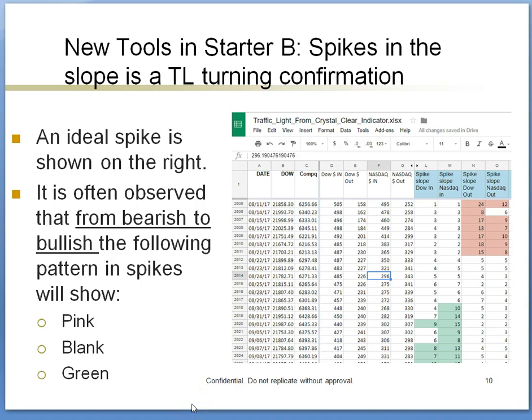Now I will talk in more detail about spike. Spike basically is the acceleration of a slope change in the traffic light. An ideal spike pattern is shown on the right. It is often observed that from bearish to bullish, the pattern will appear this way. It will become pink, meaning the money flowing out will come to a halt, and there will be some neutral time of blank situations. Then suddenly money will flow in, and that's when the preferred bullish trade starts.